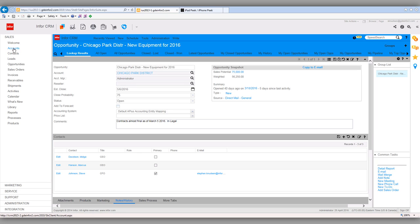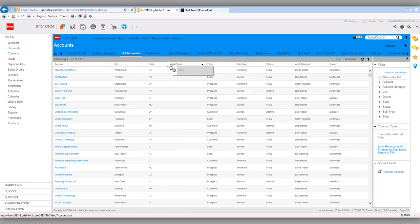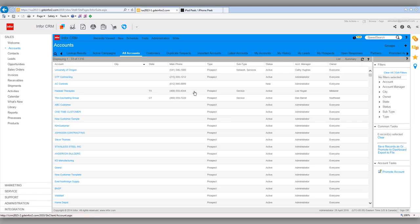Now let's go to accounts. When I click on accounts here in the left pane, it puts me into all my accounts that I own. As far as what data we want to see, do you want to drag this stuff around? Do I want to maybe turn off a column or turn on a new column? Do I want to sort this?